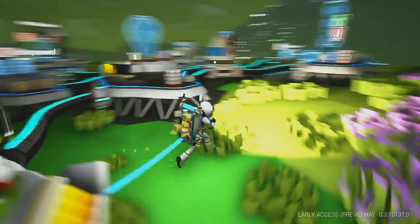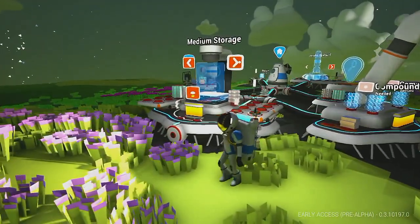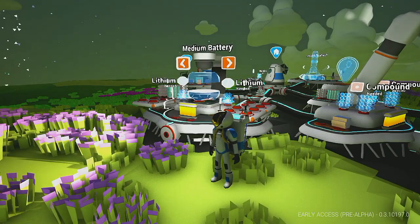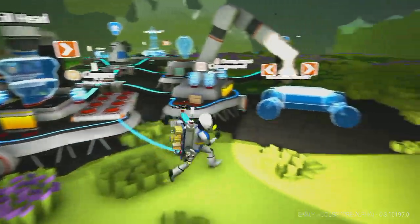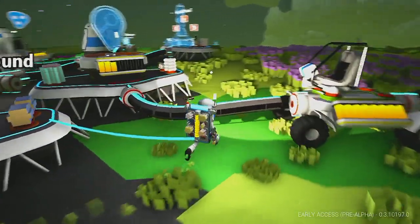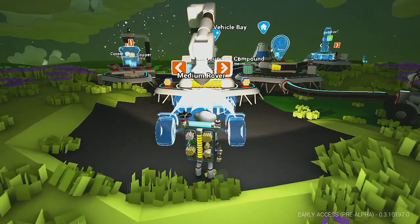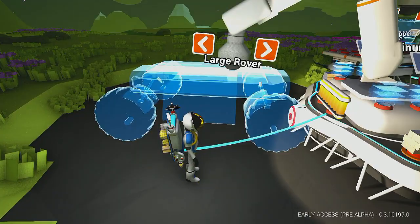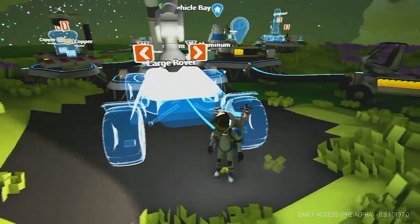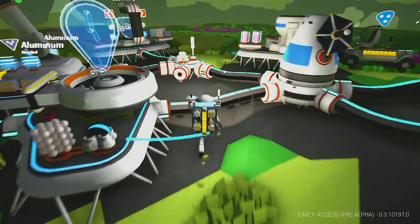A drill head. Where do you cook one of those up? Are those in the printer? Medium storage, twin drill head. There it is. What does that do? I'm going to find out what that does, guys, because it could be important. Anyway, there's one thing that I forgot to do. We're going to do it the first thing next episode. We're going to build this. We got the plans for a large rover, and we're going to take this beast out for a walk. How about that?